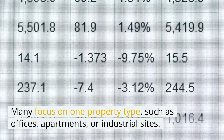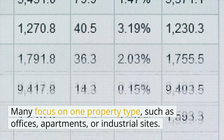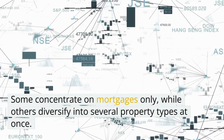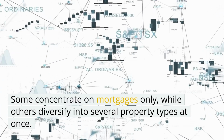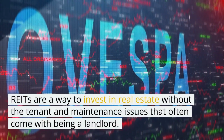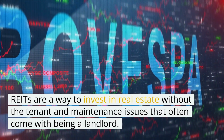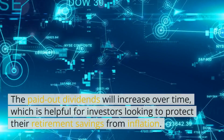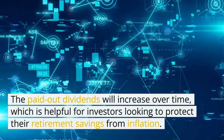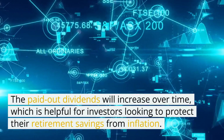Many focus on one property type, such as offices, apartments, or industrial sites. Some concentrate on mortgages only, while others diversify into several property types at once. REITs are a way to invest in real estate without the tenant and maintenance issues that often come with being a landlord. The paid-out dividends will increase over time, which is helpful for investors looking to protect their retirement savings from inflation.